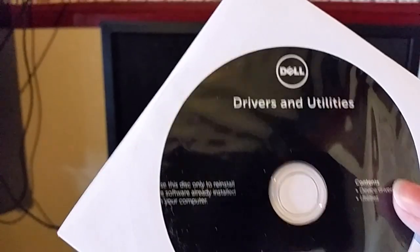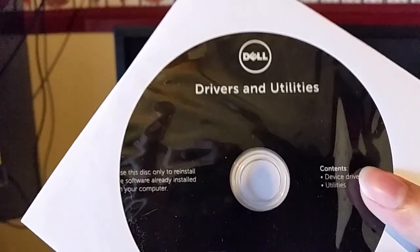And then of course I got the drivers and utilities. If you could zoom in kindly enough. Thank you for that. So we got those two discs. I got a third disc, but that's actually on the other packet, not this one. I'm not too sure if I actually need it, but it's the drivers and utilities for the computer software and whatnot. So if I do need it, then I'll possibly use that.